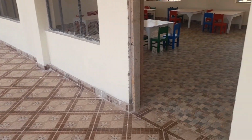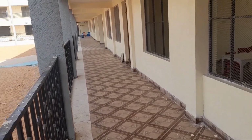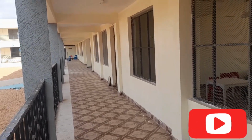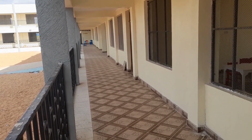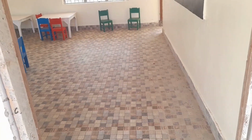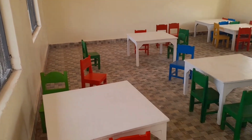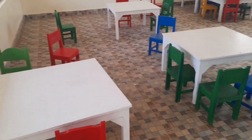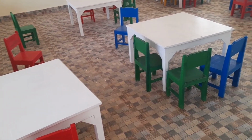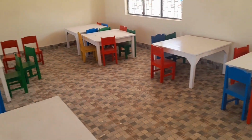Okay, let us start from this end. You can look on the floor, the type of tiles they've installed. That's the first class. Then the view of the corridor of the balcony area, and yes, so have a view of some of the classes. We want to know what is in here. You can see there are tables around there. A table, 3 chairs. There are tables all over, keeping in mind that we are maintaining the 1 meter distance from one another.